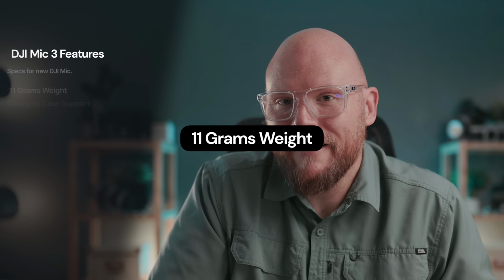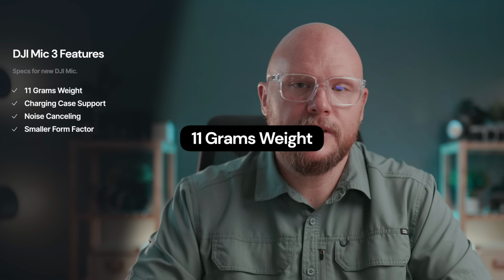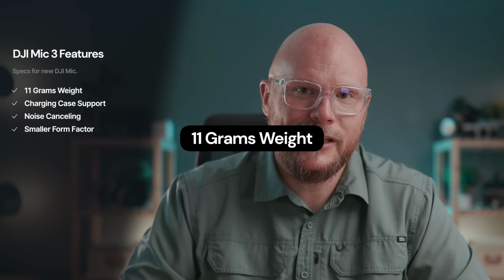And along with the Osmo launch, we're expecting to see the Mic 3, which is going to bring forward a lot of improvements that we saw in the Mic 2 and the Mini, and because it was so popular, they're going to be making it much smaller. So the Mic 3 is going to be about 11 grams, and obviously it'll support all the charging case stuff and everything that we've seen and expected from DJI. I'm sure they'll improve noise canceling and all of that, but they are going to do both of these events together.